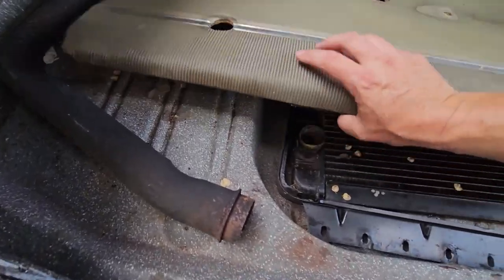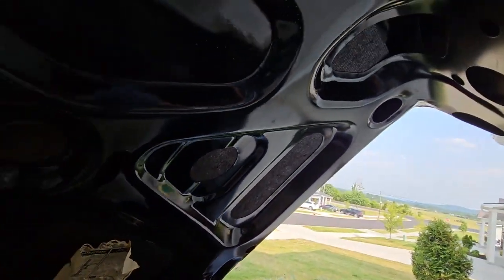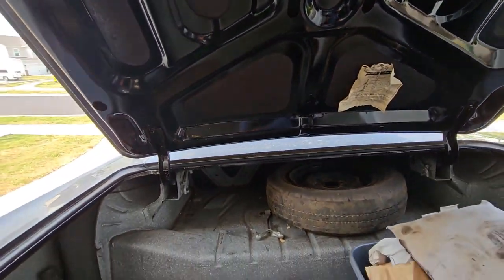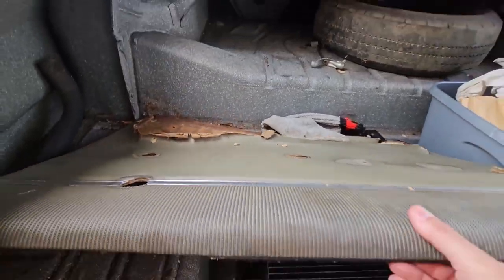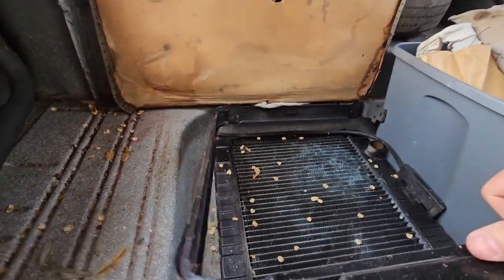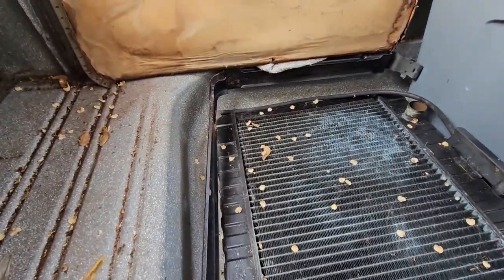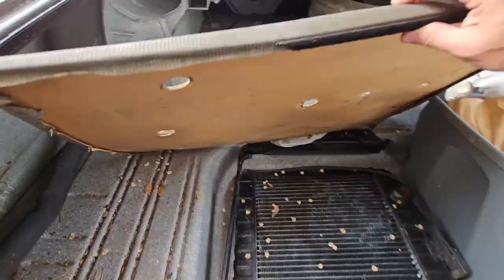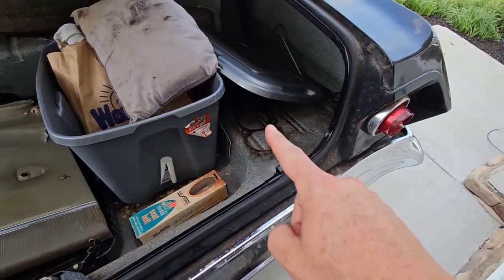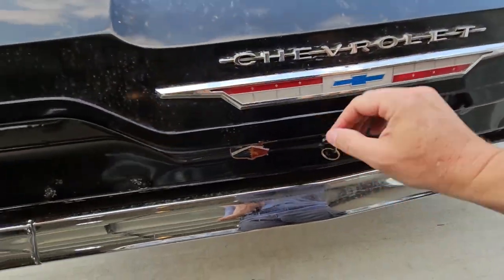What I should be looking at. There's no rust in the trunk. Even up there? That looks like brand new. I don't know where these things rust out. I don't know these cars well enough to know where their problems are, but it's solid. Okay, we'll investigate more. Head gasket worries me. Keys here, that's good.